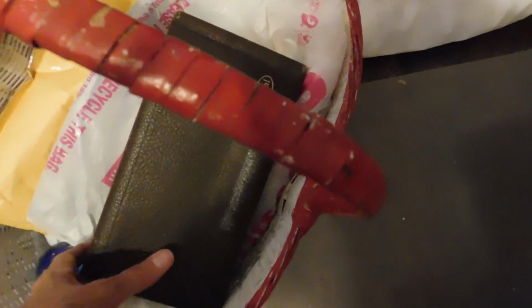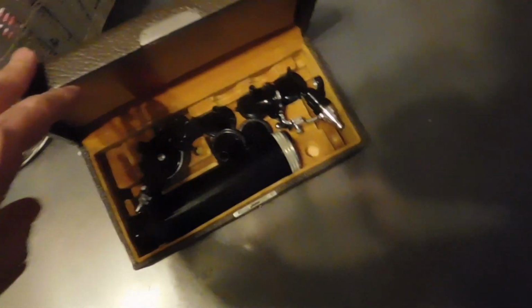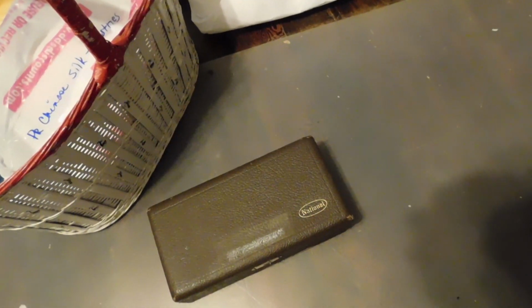Okay, this is going to be tricky because I have things spread out all over the room. Let's see. Okay, next up we have this vintage national brand otoscope. It's one of those things that you look into people's ears with. And, let's see. Oh dear, I've already lost my list. I just had it in my hand. Oh no, where'd it go? Okay, sorry about that. That sold for $38.